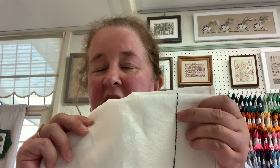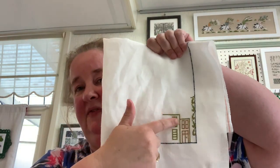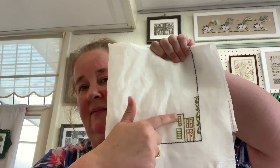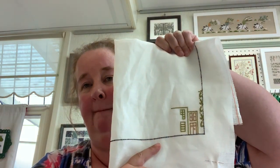but I'm doing half stitches for 9 crosses, and then I do a full crisscross for the 10th cross stitch, which makes it very easy to count. So I can use my border to see if these lines match up. There we go. So this is Sunday evening stitching.